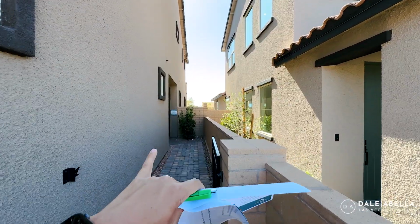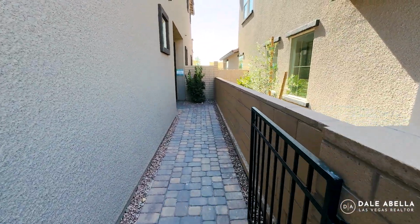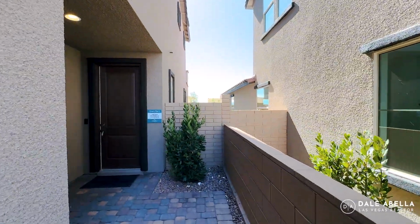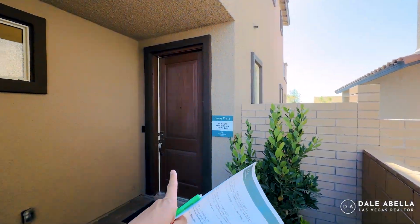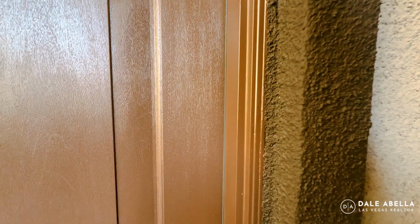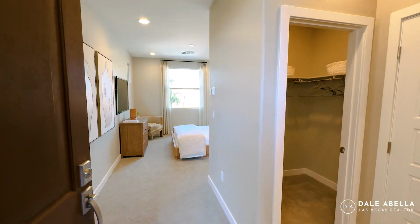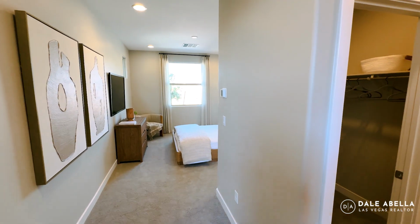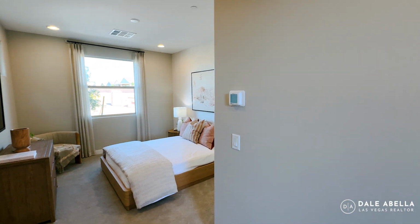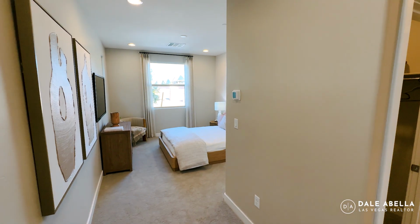So as we head to the entry door, you're going to walk towards the side here. So you have this nice little gate. You're also going to have this casita. Okay. So that's the door to the main house. Now this is going to be the door to your casita. This would be a great place if you have relatives staying over, or if you have a tenant, like a roommate. So it's not quite like a next gen suite here. This is just a casita.